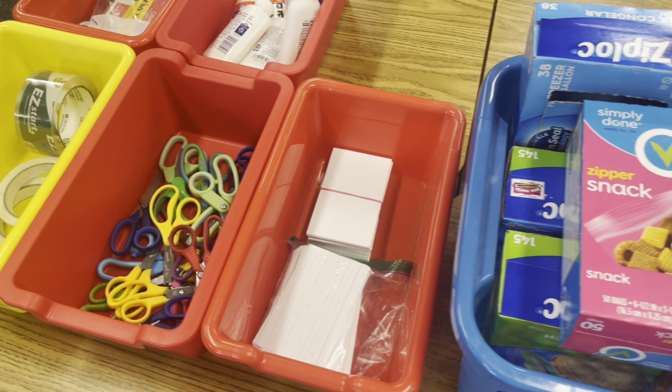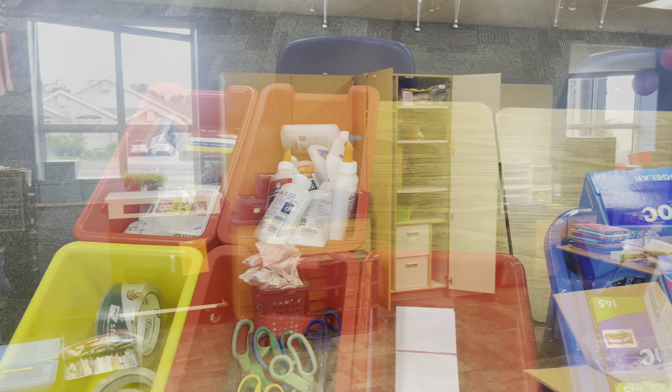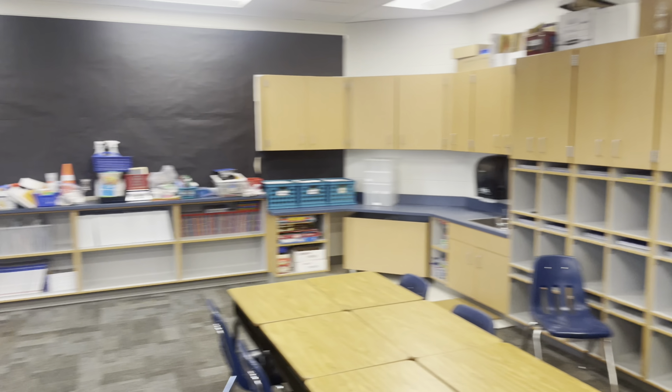I used these bins to basically get organized. I would put my things and the things from the cupboards into these bins. So I knew what I was working with, and I think that was really helpful.